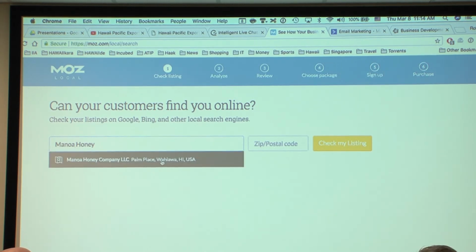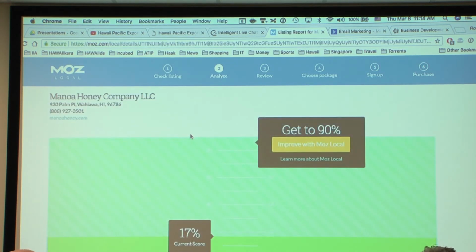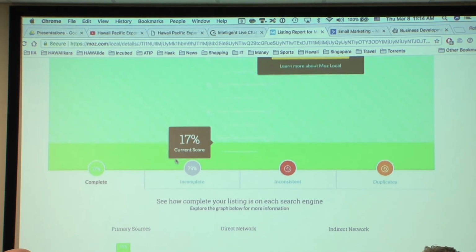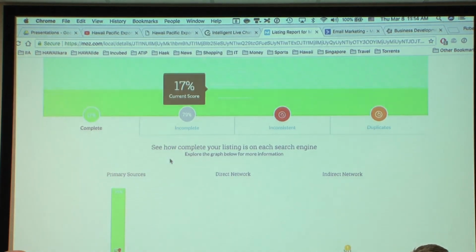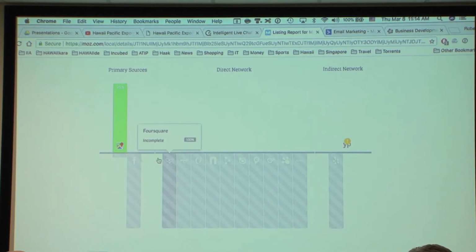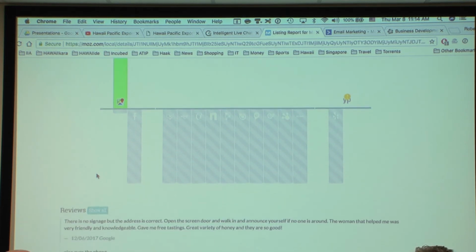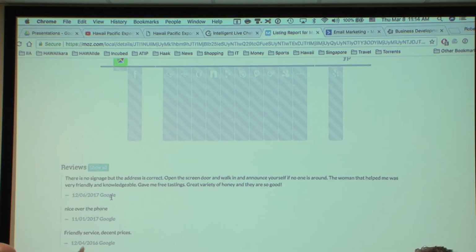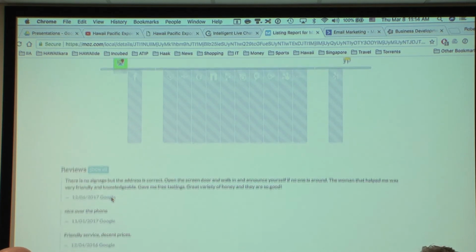Perfect. So that's a good step. That means you're verified by somebody. That's awesome. So scroll down. 17%. To be honest with you, most people don't get to 100 because there's just so many variables, and the reason they do this is to help you maximize this. Most of the clients that I do are around 78 to 85%. So if you scroll back up to the top real quick, I'll show you the key parts of this. Friendly service and decent prices, so that's good.